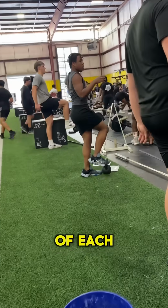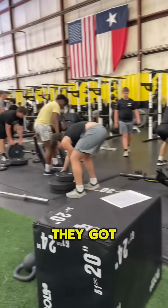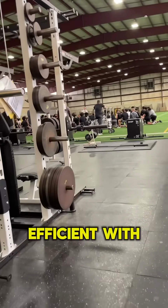We put our 8th period guys through the same 4-station workout. They do 3 sets of each. I mentioned earlier the guys have to finish their sets in a minute and a half. If they don't make that time, they got some push-ups to do. When you have about 200 football players in your 8th period, you got to be efficient with your time.